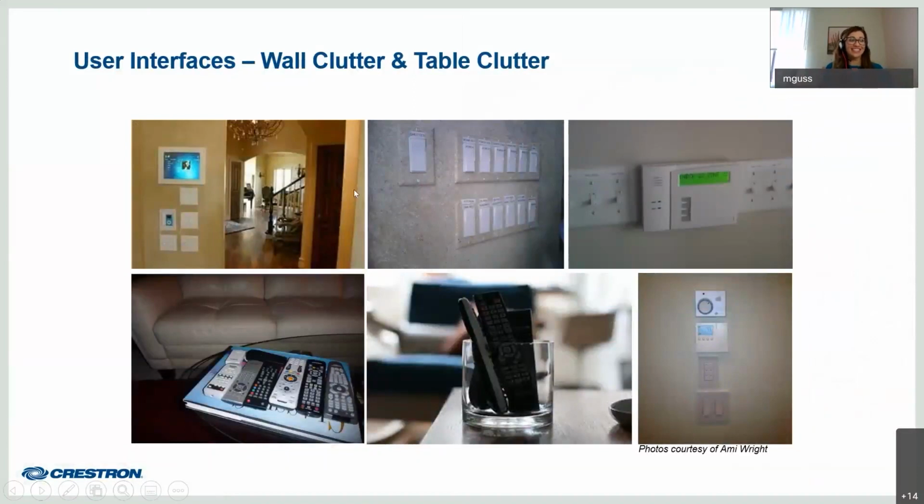User interfaces are going to be how the client interacts with the interior technology. And I'm sure you all as designers are cringing at the images on this slide here. The more traditional user interfaces are light switches, thermostats, and remote controls, of course. Each type of interior technology will have its own interface or its own way to control it, of course.